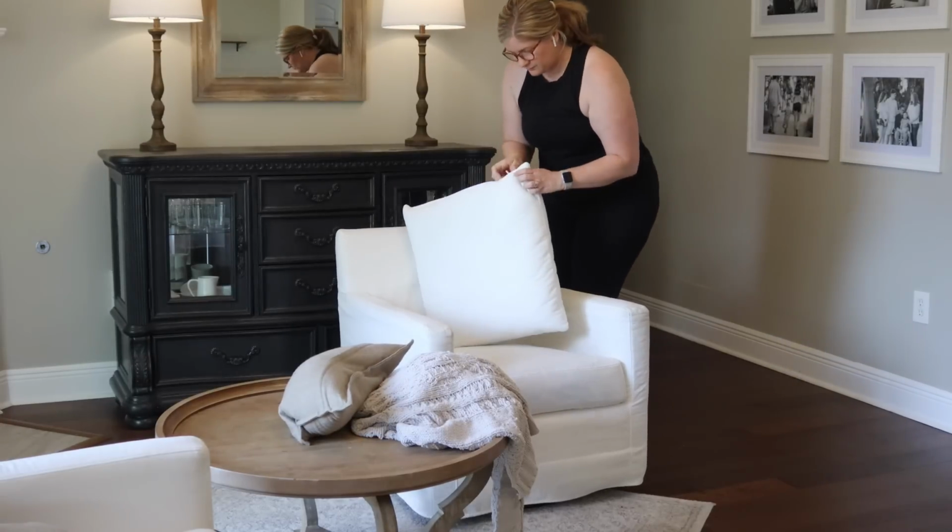So here I am in the dining room. I'm going to be deep cleaning this dining room today so that we can get it ready for fall decor.